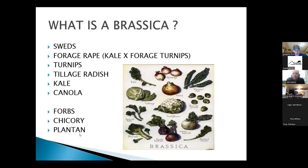Some people are putting these two guys into a brassica. They're a forb. So these are not a brassica, chicory and plantain. They're a forb. They're very high in mineral and trace elements. So keep them separate when you're looking at what you're doing for a blend.